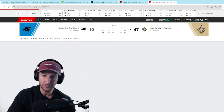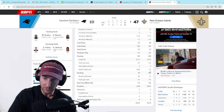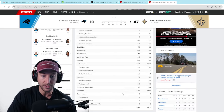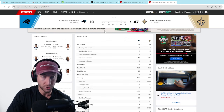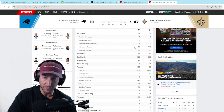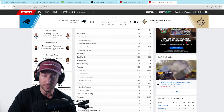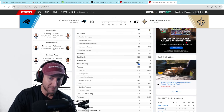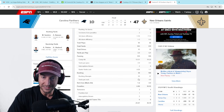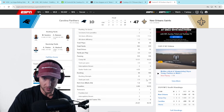All right, Saints team stats, obviously complete domination. This is one of those games where it probably does equal pretty close to what happened. The Saints were 7 for 13 on third down, and held the Panthers to 1 for 10. The Saints were 6.1 yards per play, the Panthers were 3.5, almost 3 yards better per play. Rushing, the Saints limited the Panthers to 2.9 yards a rush. The Saints were 4.9 yards a rush.